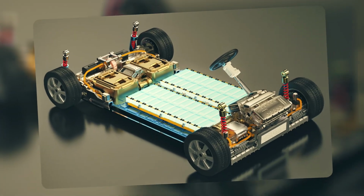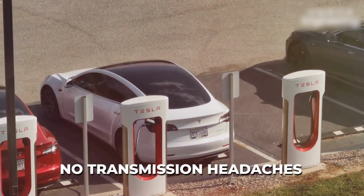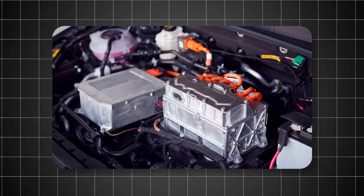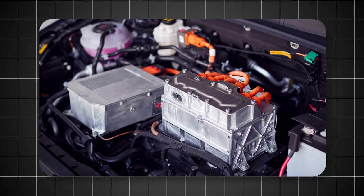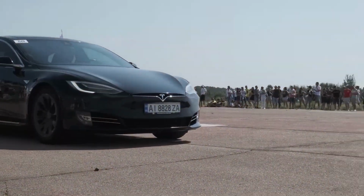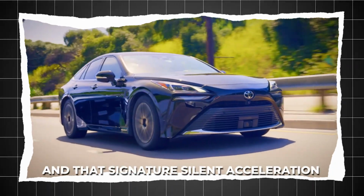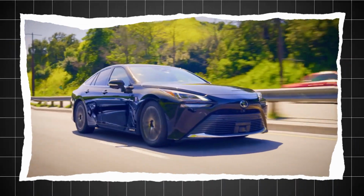Electric vehicle engines flip the script entirely. No explosions, no spark plugs, no transmission headaches. Just electric motors converting battery power directly into motion with 80 to 90% efficiency. Fewer moving parts mean less maintenance, smoother rides, and that signature silent acceleration that pins you to your seat.